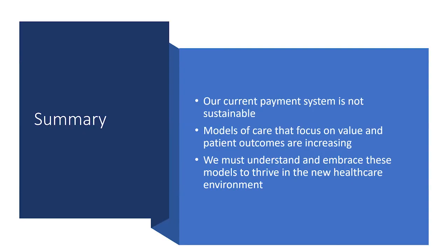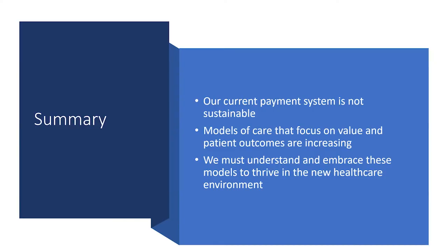So in summary, we know that our current payment system is not sustainable. We're spending over $4 trillion a year on healthcare, and it's on a pathway to be about $6 trillion by 2027. We need to focus on models that care for patients based on value and outcomes. We already know that CMS has said that by 2025, 100% of their payment will be on some type of alternative payment model. And insurers also are moving to at least 50% in value-based models moving forward. And in order to be successful under these new payment models, we have to understand and embrace them to thrive in the new healthcare environment.